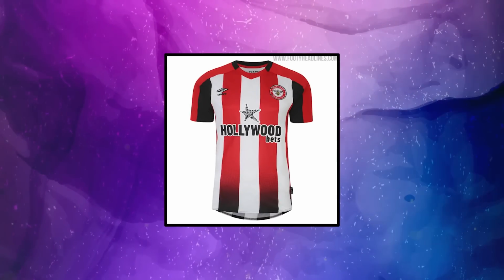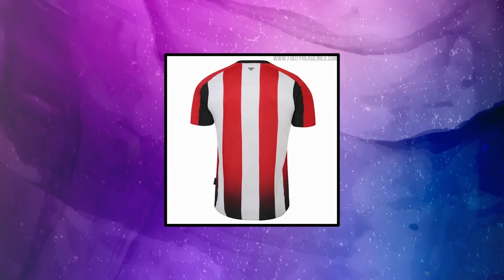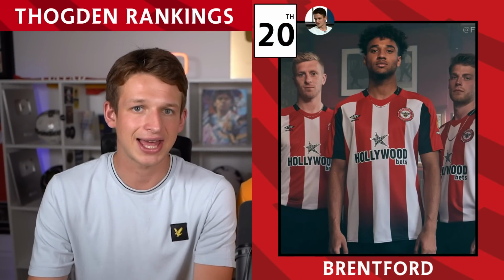And Theo, yeah, I quite like the collar. It's kind of a shallow V-neck in red. But the black and red and white, it's just too fussy. We hate the logo. We hate that sort of pubic hair star. 19th. 20th. I mean, how can you rank anything lower? Possibly.